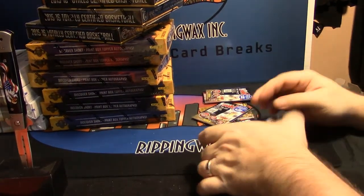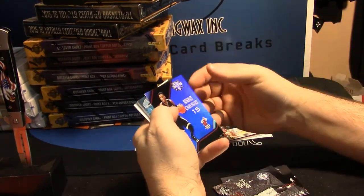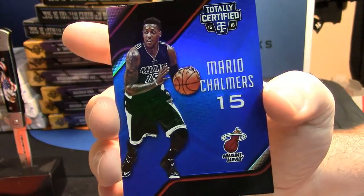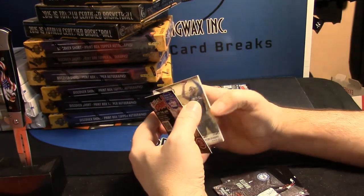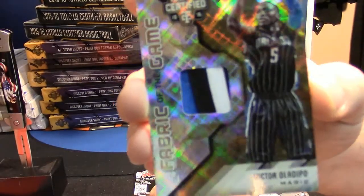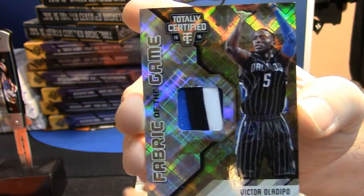Alright, let's see what we got. Tony Roten, Gobert, Tavares, Heat, Mario Chalmers. 1/99, eBay 101. Dang, 2/10. 2/10. Victor Oladipo. 1, 2, 3. Color patch. Nice.